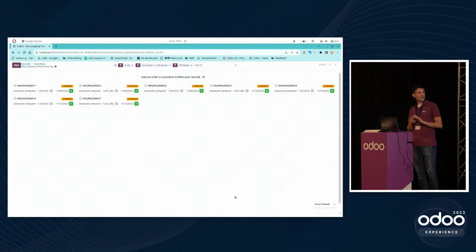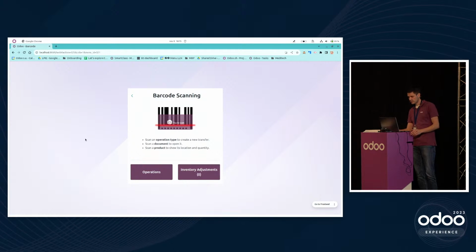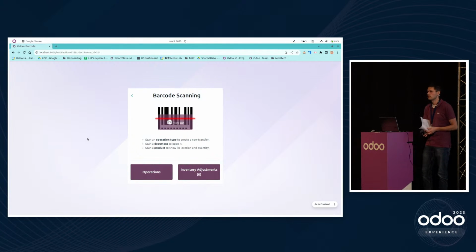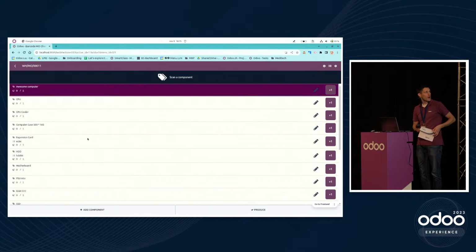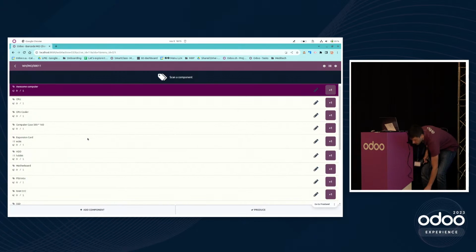As I said, I just showed you everything on the screen. But we are still able to do it just with the scanner. If I take my scanner from that screen, basically the first thing that I have to do is scan my manufacturing barcode that I have. If I scan it, I will be redirected to the right manufacturing operation. Okay, I want to take my CPU.